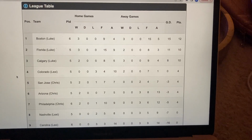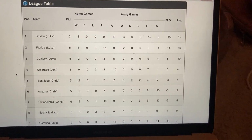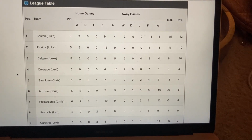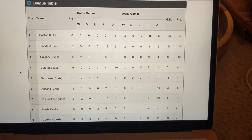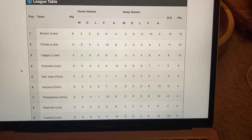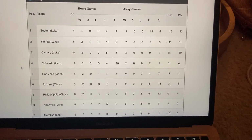So with 1 week to go before the playoffs, let's have a look at the table. Luke's team's dominating still. Boston completed all their games. They're out in front. It looks like Florida and Calgary are going to need to win their last game and score a few goals to see if they can catch them. Lexi looks like Colorado's her team coming through. And Chris, he's got a few up for grabs.